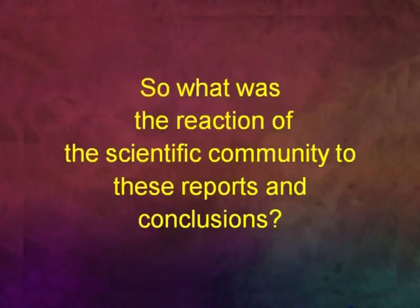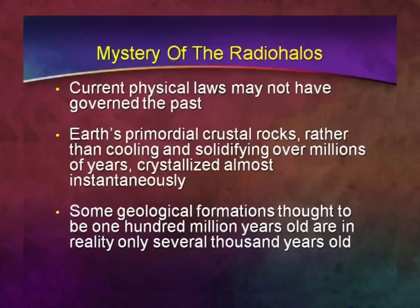What was it? This actually came from a publication that was reviewing the evidence for creation, and they basically made these points. Current physical laws may not have governed the past. Earth's primordial crustal rocks, rather than cooling and solidifying over millions of years, crystallized almost instantaneously. Some geological formations thought to be 100 million years old are in reality only several thousand years old.